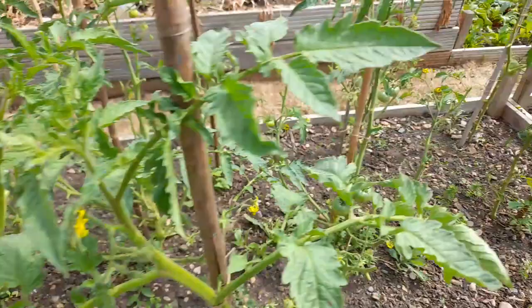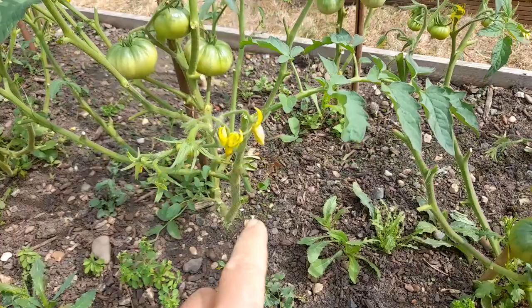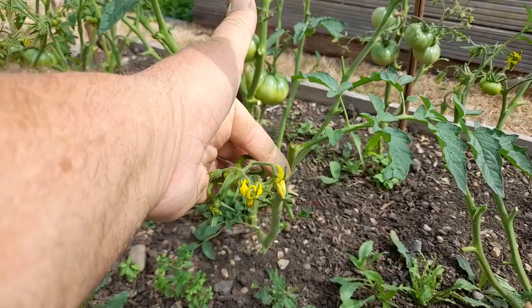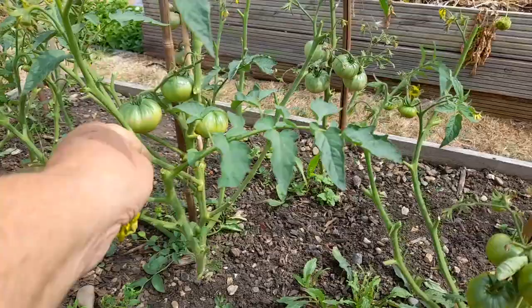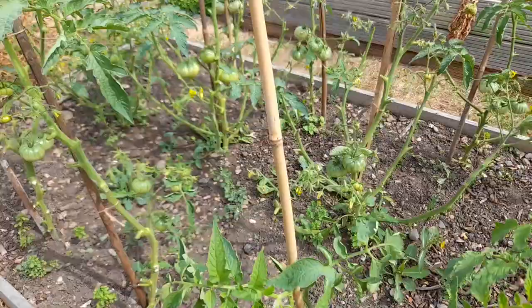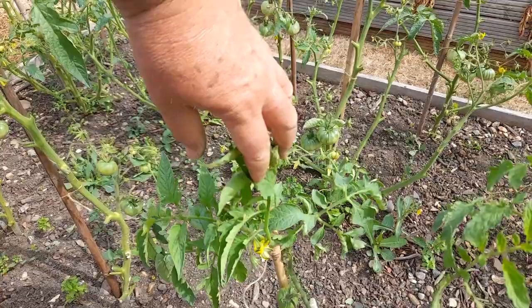And then I've cut them back. So you can see here, hopefully this has come up, this side shoot. And I've cut it off, the flowers here, coming off here, and I've cut it off here. And I've done that with all of these. I have to say they are doing better than the rest. Like this one, that's a single stalk on there. But the Black Krim are by far doing the best of the tomatoes.